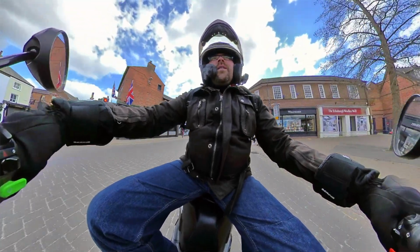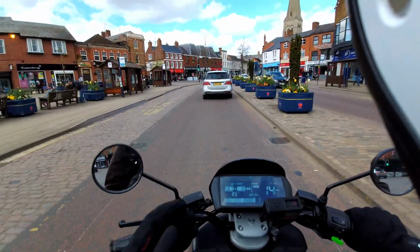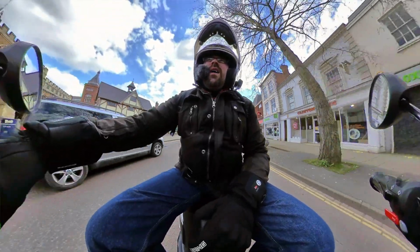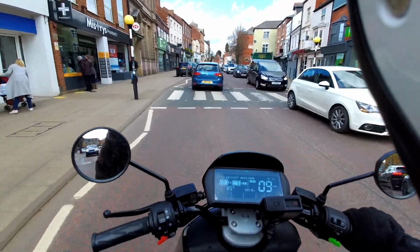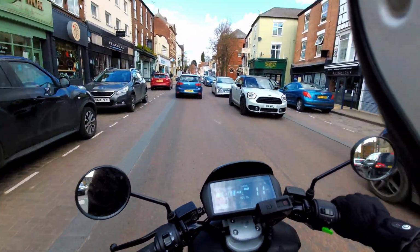But like I said, whipping this around town, it's got loads of power. You don't use it all because everyone's going so slow. So around the city, this is designed for. If you're popping into town, it's got no issues, has it? And the thing is, because it's quite small, you can fit into those really odd little parking spaces in between the cars, etc. What just makes it really handy.